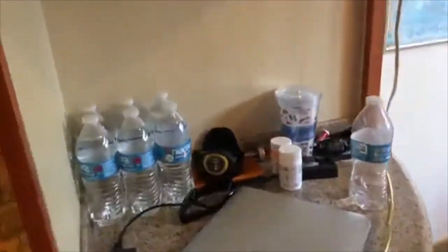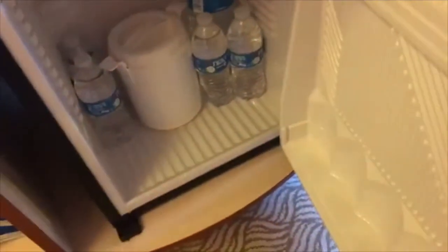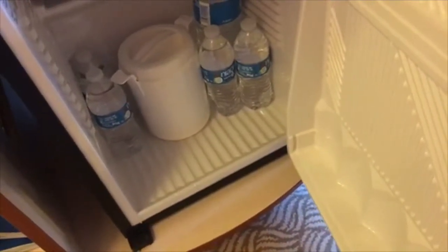We have 6 waters, 7, 8 waters. I think we always keep a couple in the refrigerator. Here's where the refrigerator is, under here. Our little steward guy named Kurt fills up our ice every day. He's doing an awesome job for us. Could not have asked for a better stateroom steward.